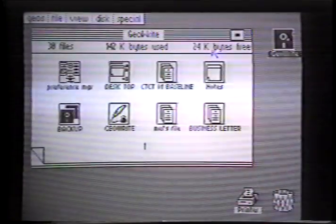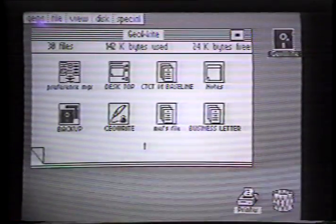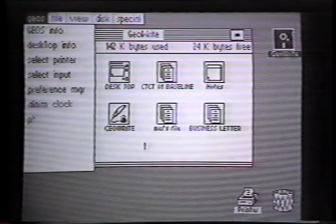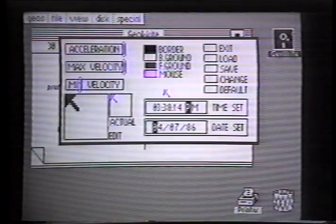For example, to open the Preferences function for GEOS, the operator uses his mouse to move the pointer to the control bar. He then selects the menu he wishes to open by clicking the mouse control once. Then move down the menu to the Preferences function and click the mouse again. As you can see, the Preferences function opens for use. From there, control of pointer speed and acceleration, selection of screen colors, setting of the clock and alarm is all accomplished with the pointer.